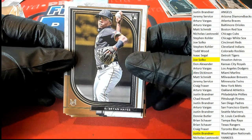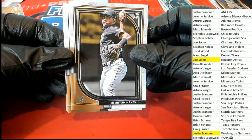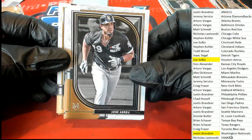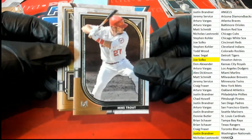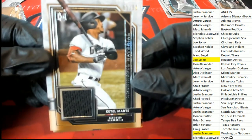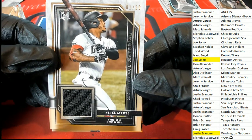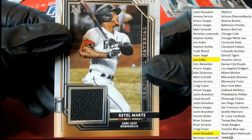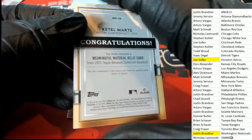Nice Hayes, Pittsburgh. Chad H, nice rookie card, Chad. Jose Abreu, Mike Trout, and the next hit here is a nice one right there, 1 of 50 relic hit. One of 50, Arizona.